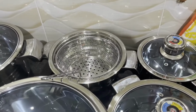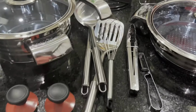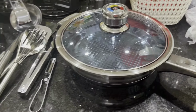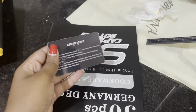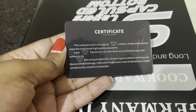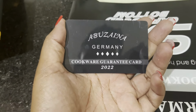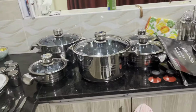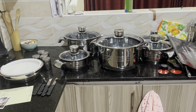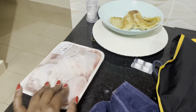Let me just show you. These are coasters, two. And it comes with a certificate. So that's it. That is the whole set. I can't wait to start using it. Actually, I'm going to use it today to cook these chicken thighs.